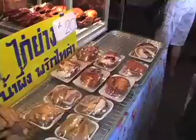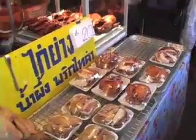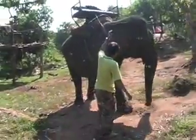Most of the trek packages include some hiking, some elephant riding, and some rafting. So the first thing that we did was ride elephants.